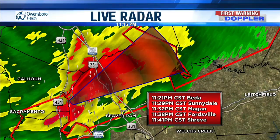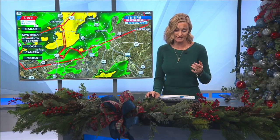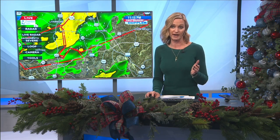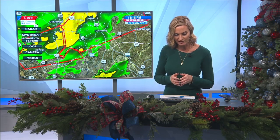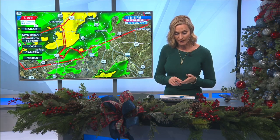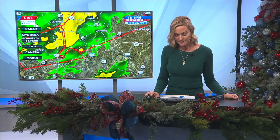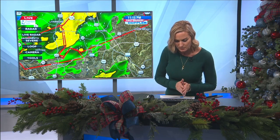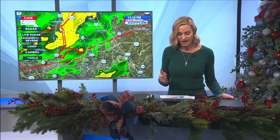Let me take a look back at that severe thunderstorm warning that Wayne was talking about that was just issued. And like he said, it's been all tornado warnings up until now. But let's take a look at the latest information there. That's going to be for north central Hopkins County, southeastern Union County, and Webster County. And that's going to go for us until midnight. So we're at 11:15 right now. That severe thunderstorm warning is going to go until midnight.